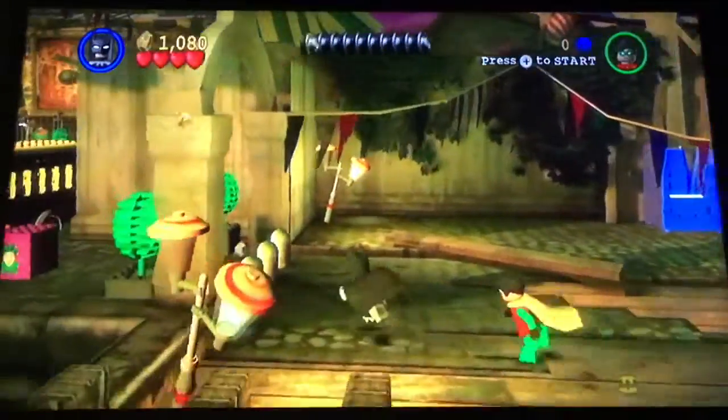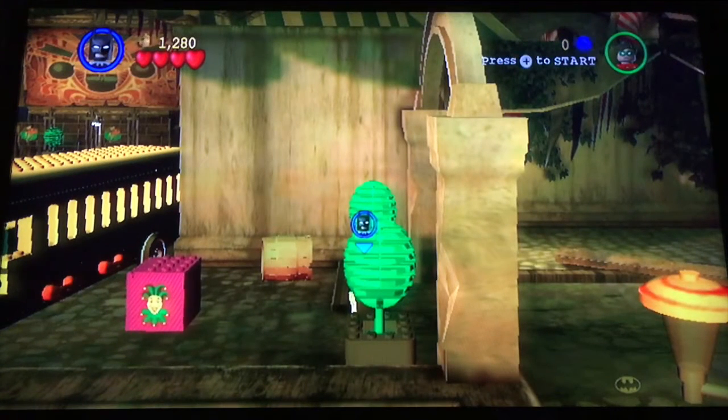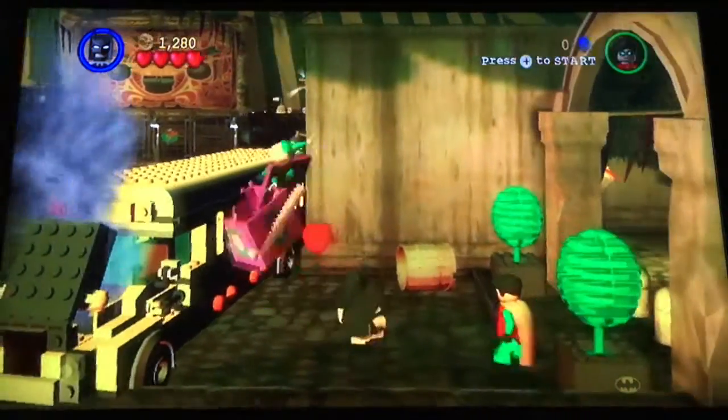Now, I just want to show you guys this box thing here. This is a killer jack in the box, as I like to call it. I don't think it really has a name. But you will see these in a lot of levels, and they will pop open and kill you.